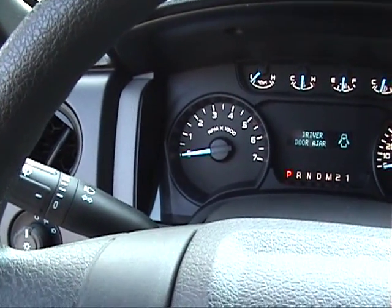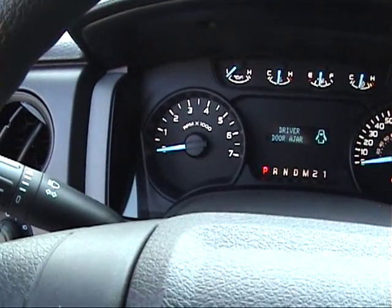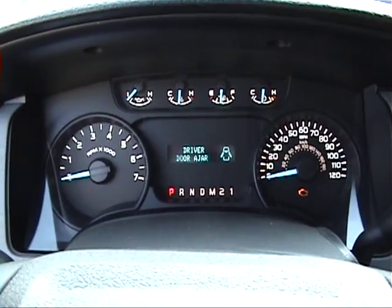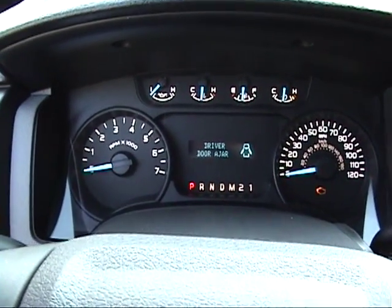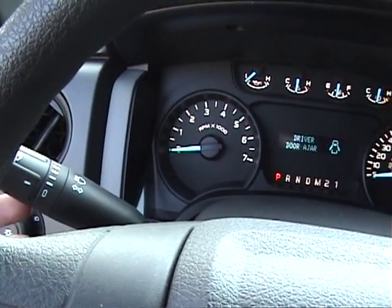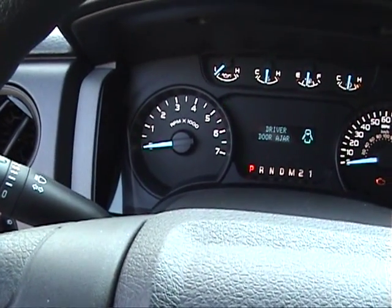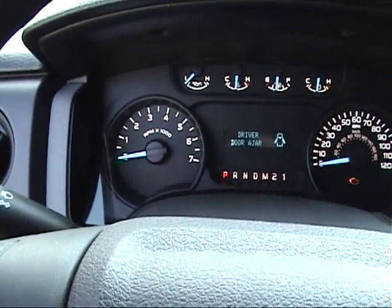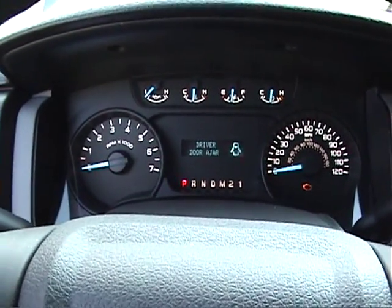It's not like conventional ones where it stays up and you turn the wheel and it clicks. I just love that turn signal. So that takes a little bit to get used to, because you're expecting that to stay down when it doesn't. So that's kind of a neat feature.